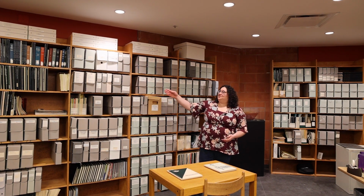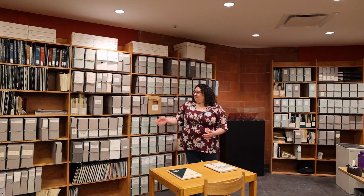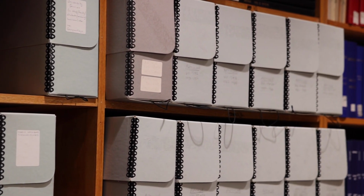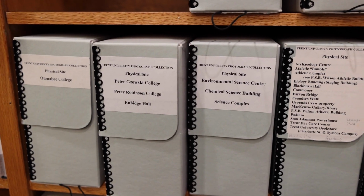So behind me now are the open resources here at Trent University talking about the history of Trent. With the exception of just behind me, this is our genealogical reference section for researchers who are studying genealogy or family history. So these boxes encompass a lot of the general history of Trent. We have what's called vertical files on various topics.